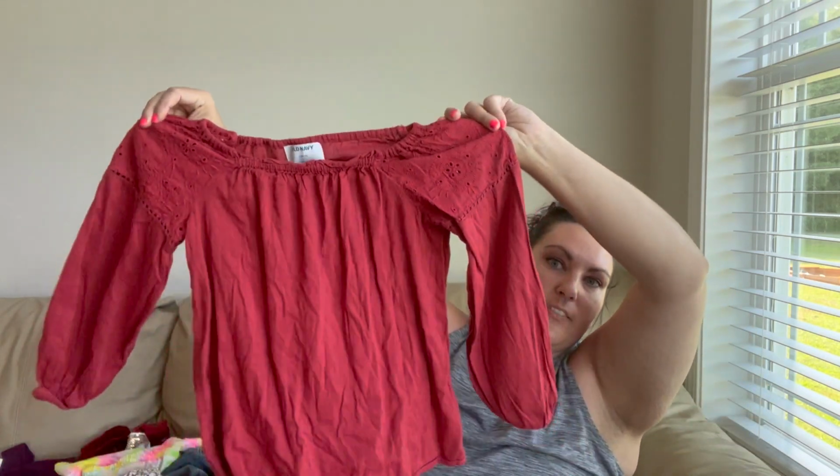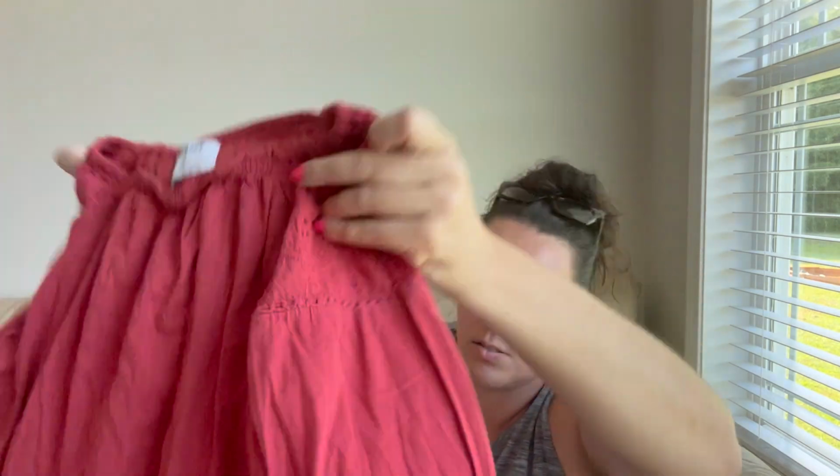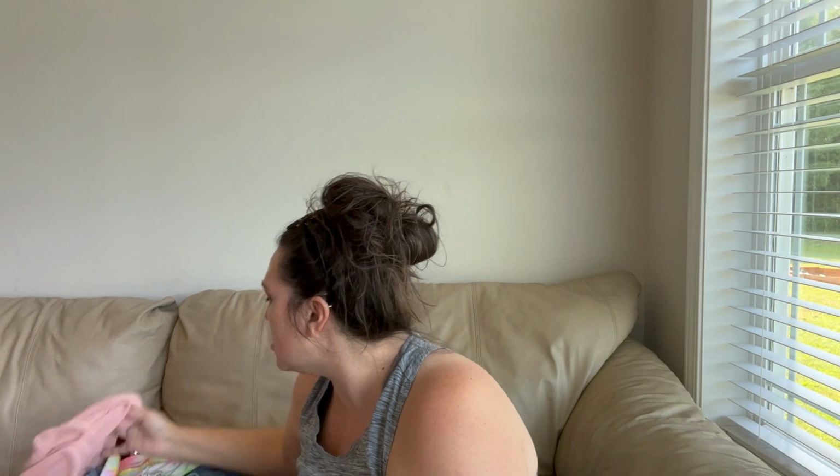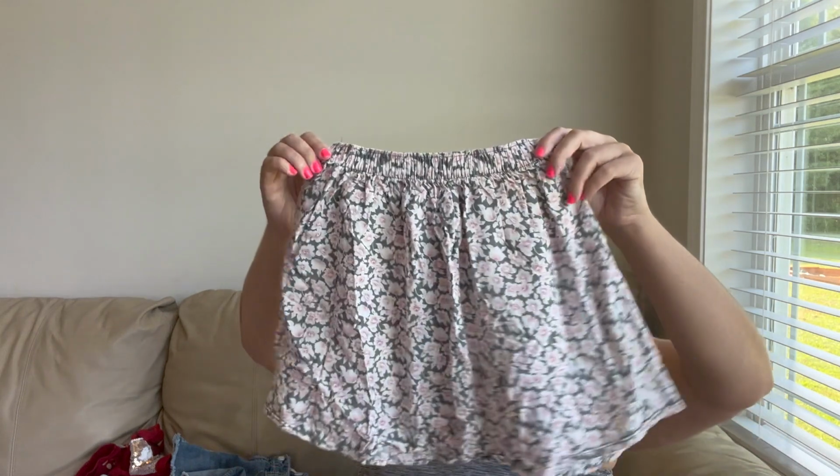This is Old Navy. Cute little, it's got details, ruffles. This is the little fox and this is a furry fox. Here is a little heart. All this is Oshkosh or Justice. These are Justice. Kylie got these short. Kylie also got this little skirt.